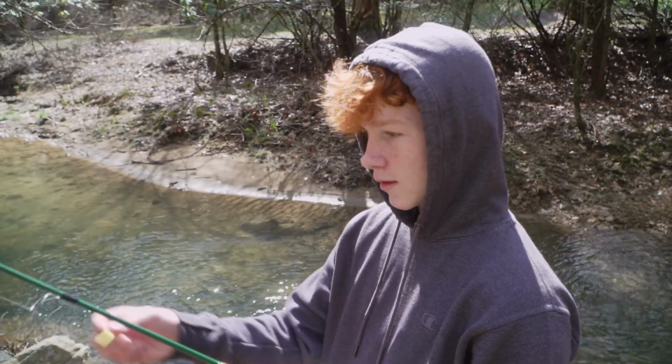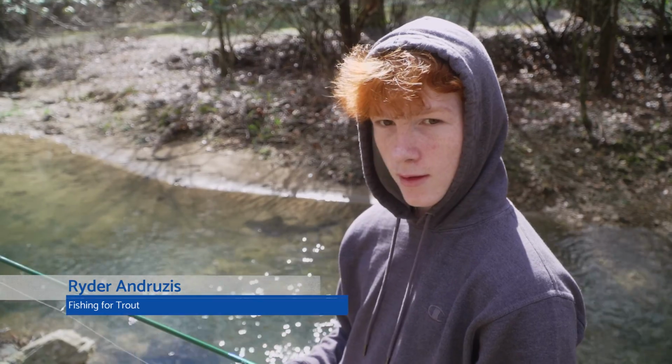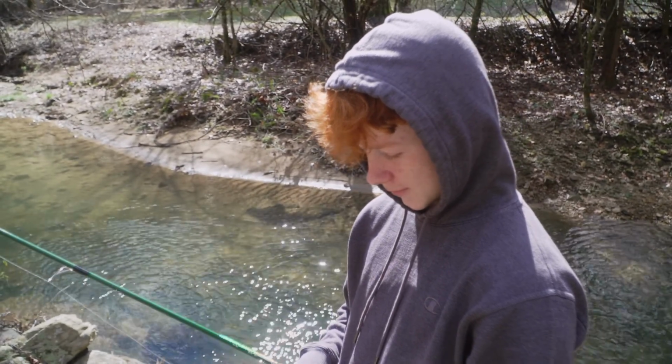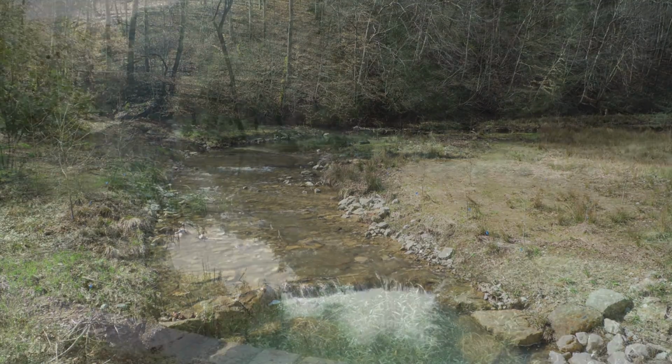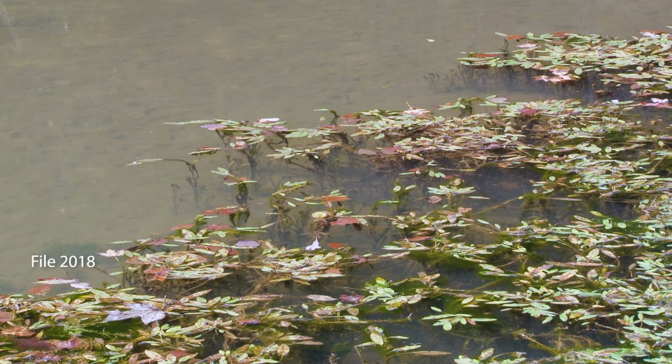How you been doing so far? I've caught 6 today and kept 2 so far, and I've lost a couple as well. So pretty good fishing, huh? Yeah. But it wasn't always this way. Just a few years ago, this area was a shallow, silted-up pond, not exactly prime trout habitat.